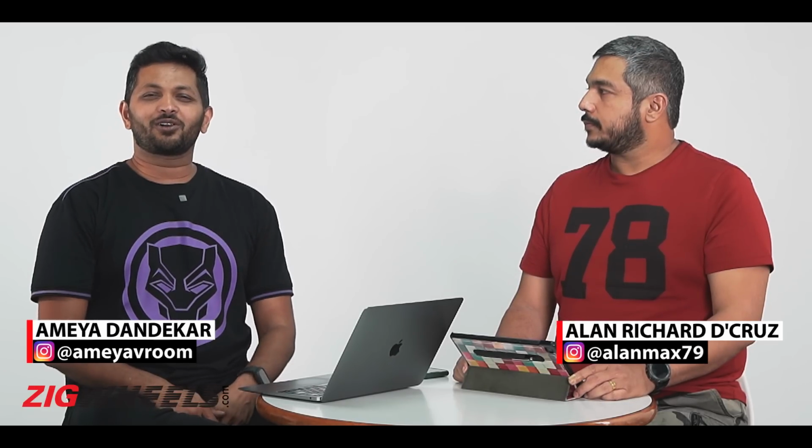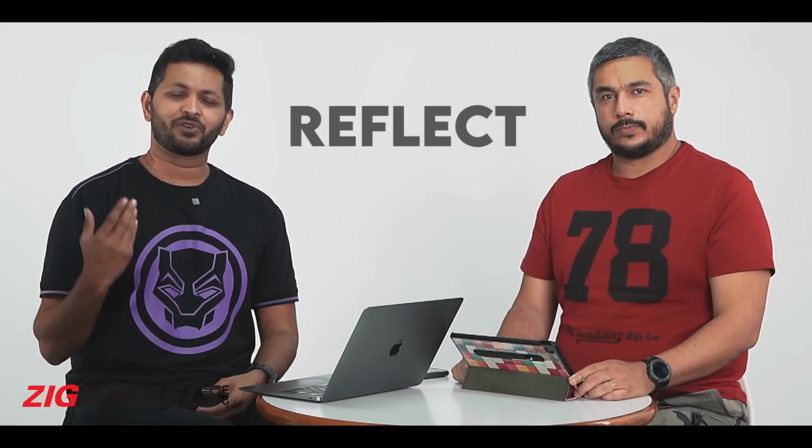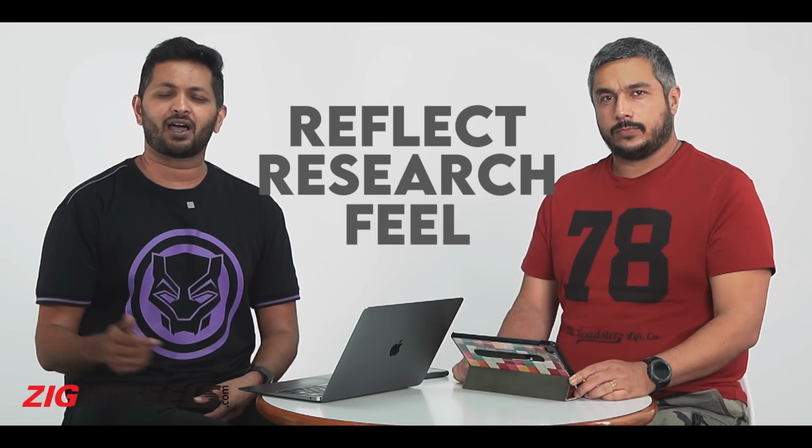So let's talk about the Citroen C3 Aircross. It's a car that we saw a few weeks back, and we had the time to reflect, do some research, and this is what we feel about the car now. And let's start with the pros.